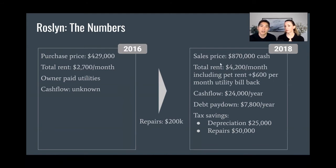In terms of the rent, previously it was $2,700 a month. We were now renting this for $4,200 a month, and we also got pet rent on top of that. We also got $600 per month in utility bill back. For each unit, we charged $300 for utilities, which covered the utility bill. The cash flow as a result was $24,000 a year.